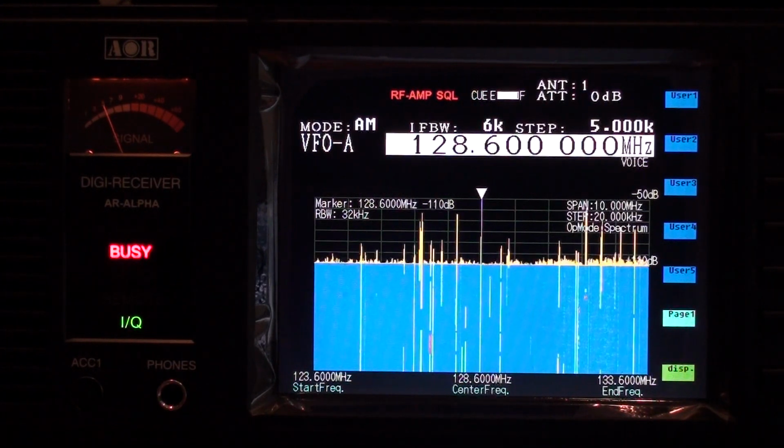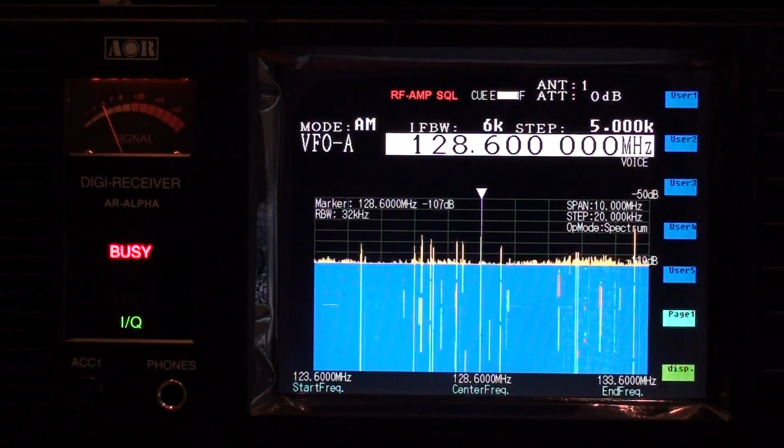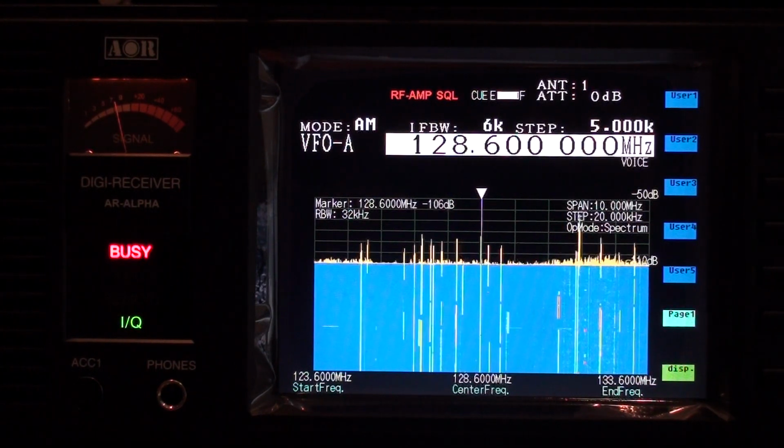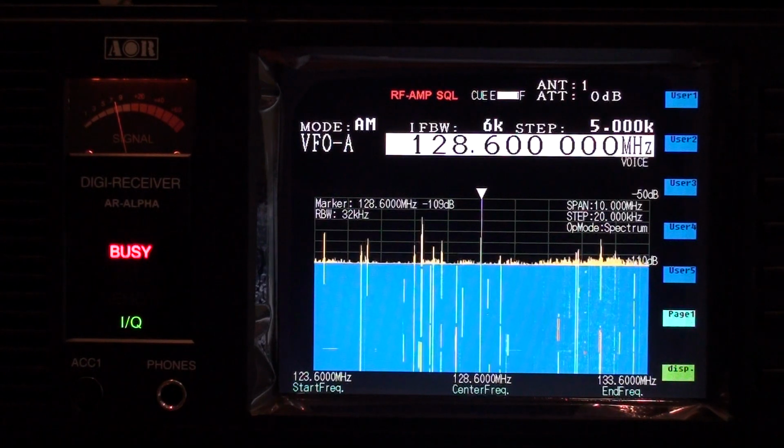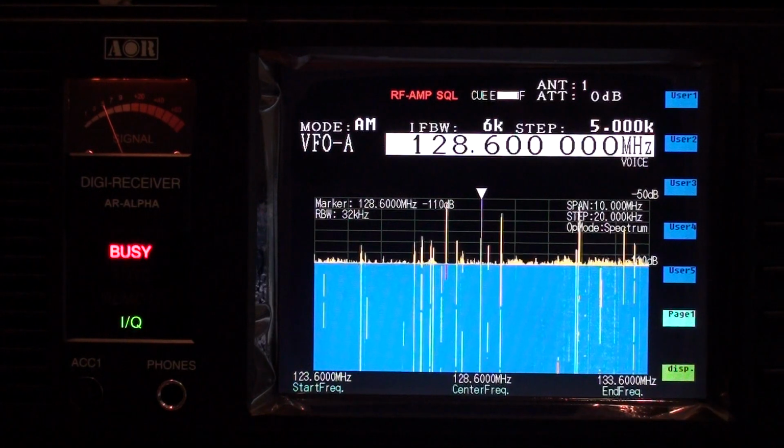All these reports that we're showing here have all been reported to AOR. They've had one go at changing the hardware on this receiver and 2 or 3 goes at the firmware, and as you can see, it's pretty appalling.